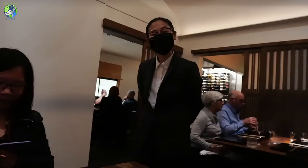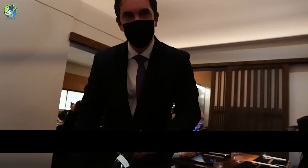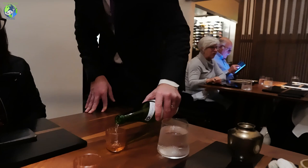First set of sushi to be enjoyed from left to right. We have kinmedai, buri, and toro. Takeshika is the brewery in Osaka Prefecture. This is an okarakuchi. It's a super dry sake. It's really big, bold, very rice-driven.